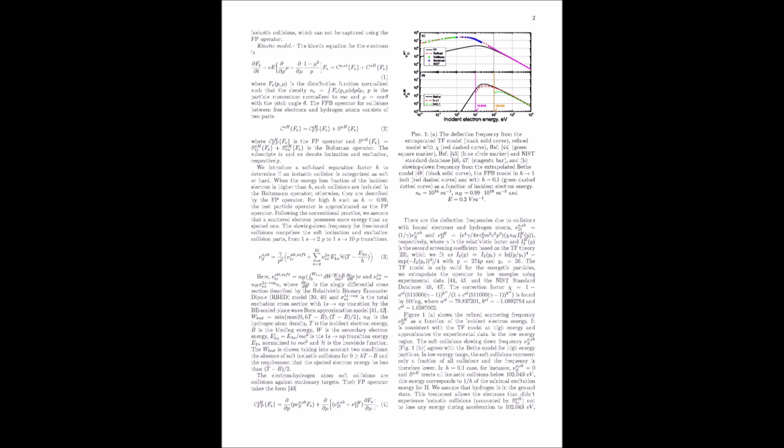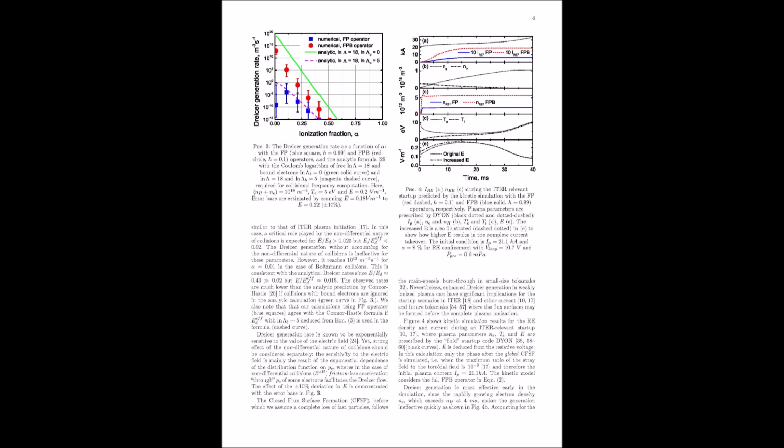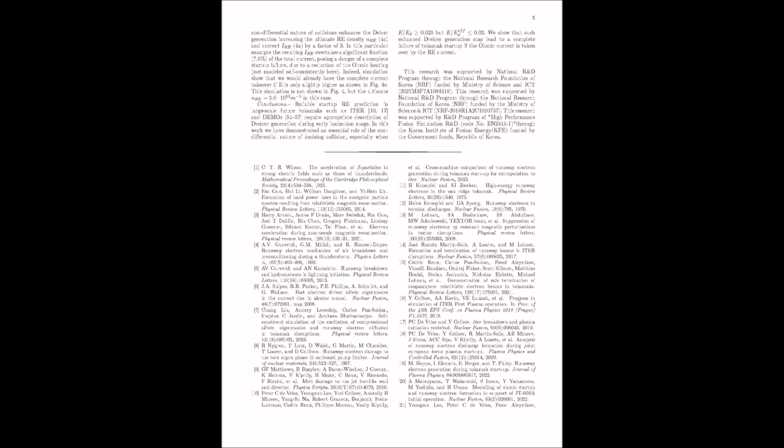Absolutely. Those hard collisions cause sudden jumps in energy, not just those gradual nudges that the Fokker-Planck model focuses on. And that's where the Fokker-Planck-Boltzmann operator, FPB for short, comes in. It includes both those small angle collisions and those high impact inelastic collisions that can transfer a lot of energy in one go. So the FPB operator is like a souped up version of the traditional model, accounting for a wider range of collisions. But what about the math behind all of this?